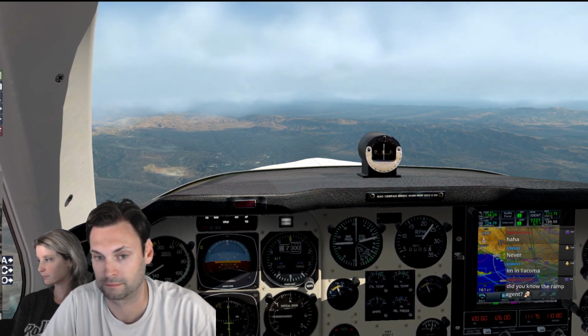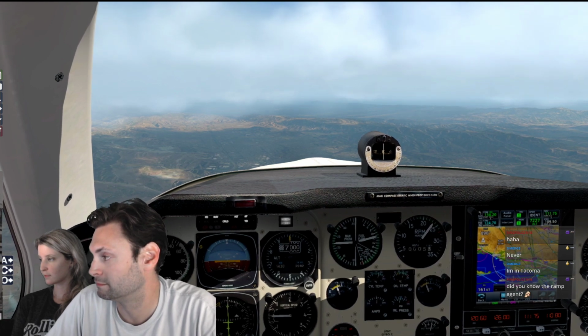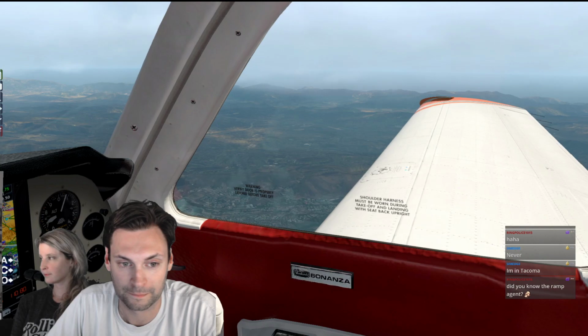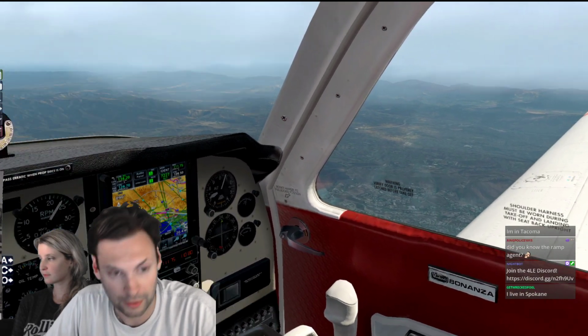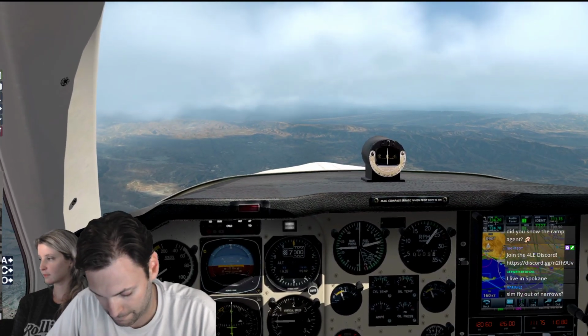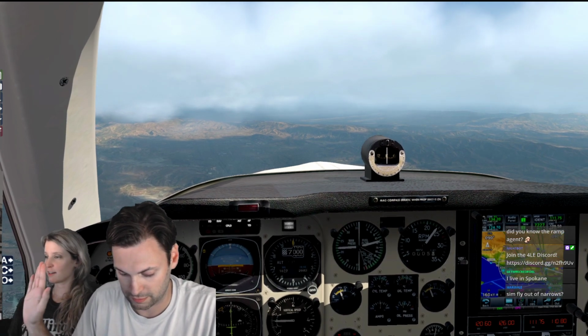Santa Maria Tower, November 714 Charlie, runway 30, ready for takeoff. 714 Charlie, Santa Maria Tower, roger, proceed on course, runway 30, clear for takeoff. Runway 30, ready for takeoff. UPS 285, present heading, cleared direct to Catalina VOR.